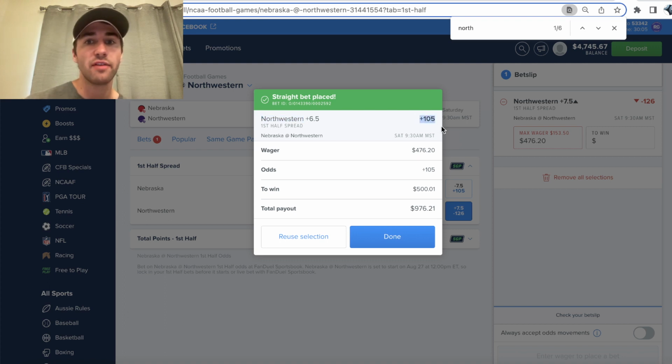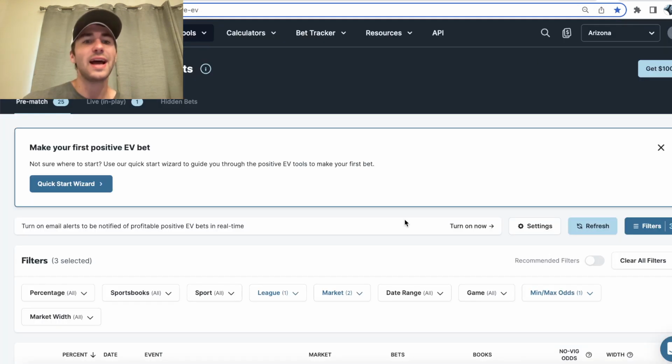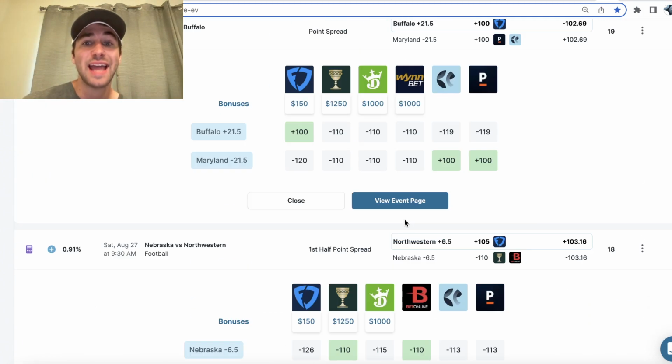So the first one, as you can see on the screen, is Northwestern plus 6.5 on the first half spread, right? Plus 105 odds. As you probably know, football betting is one of the most popular sports to bet on, and it's not an easy sport to beat, right? It's a lot more looked at by the sportsbooks. They keep a closer eye on it than, let's say, tennis, right?